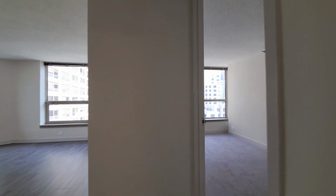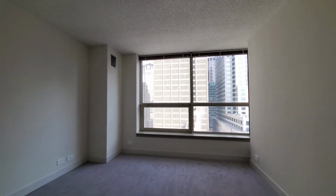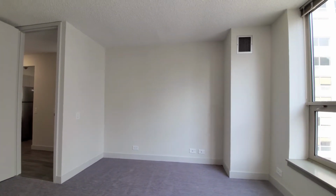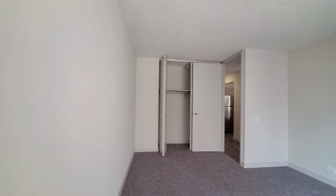Turning into the bedroom, it's carpeted, spacious enough to accommodate any size bedding, additional furniture, your home office desk if you'd like, and you have a wide closet.